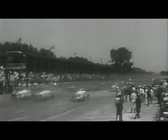Auto racing began in Europe in the mid-1890s, with cars running neck and neck at a top speed of 11 miles per hour. Around the turn of the century, American and European racers began competing on tracks like the Brickyard in Indianapolis. These new tracks became showplaces for the best cars and the biggest egos.